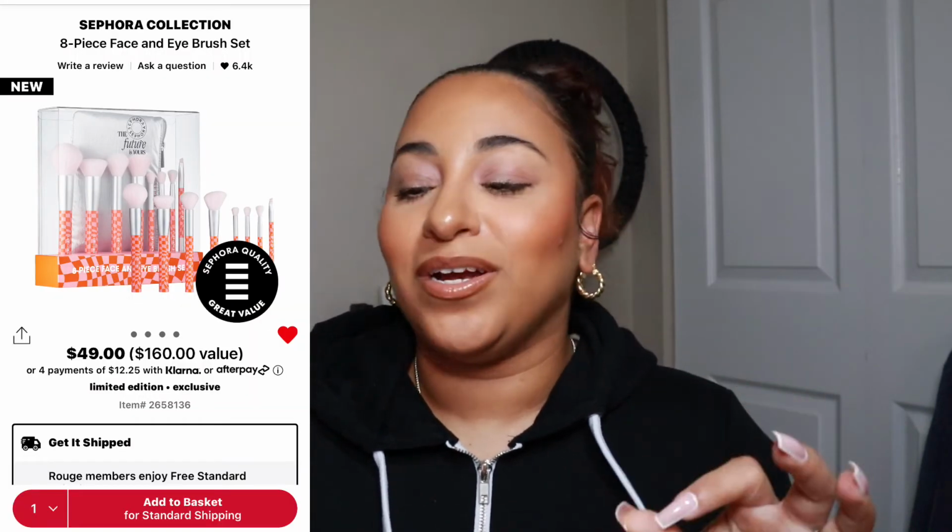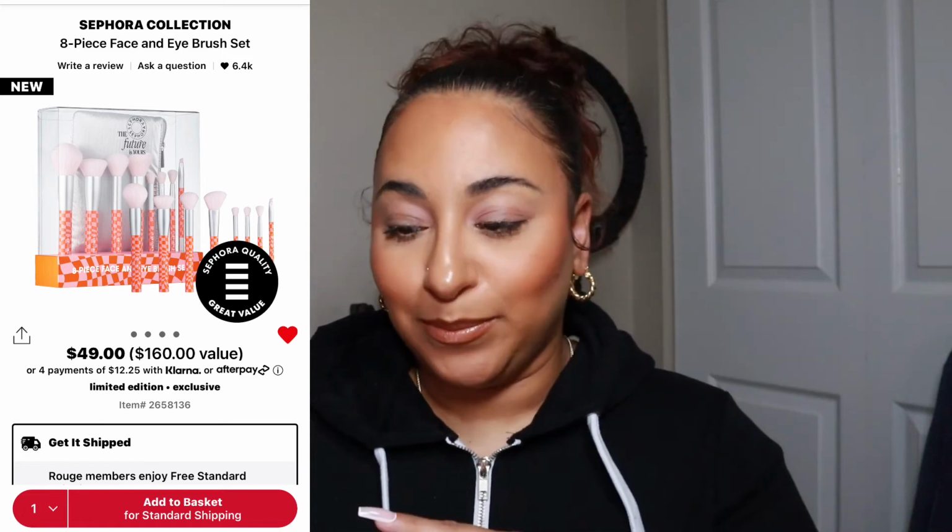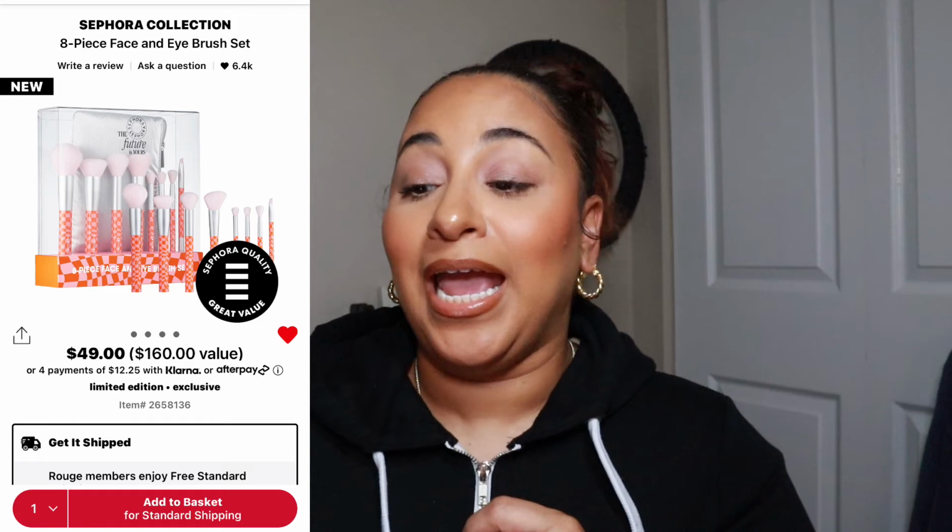This, for me, every holiday season is a must: to get a Sephora Collection brush set. So you guys know I already purchased one of them. This one I was waiting for, and this is the 8-piece face and eye brush set from Sephora Collection. Retails for $49. Now, because this is a Sephora Collection product, it will be 30% off. So that 30% off is for everybody. Of course, I am excited to get that one.